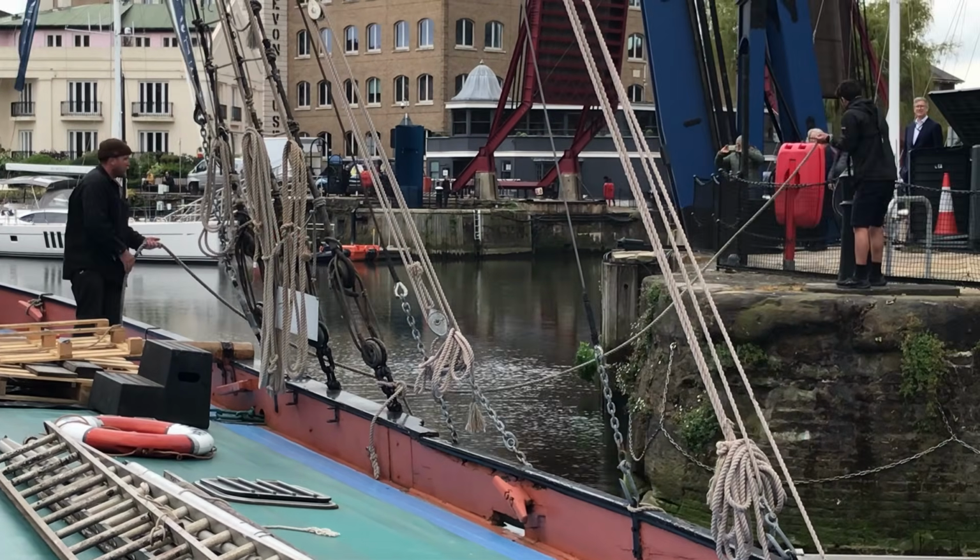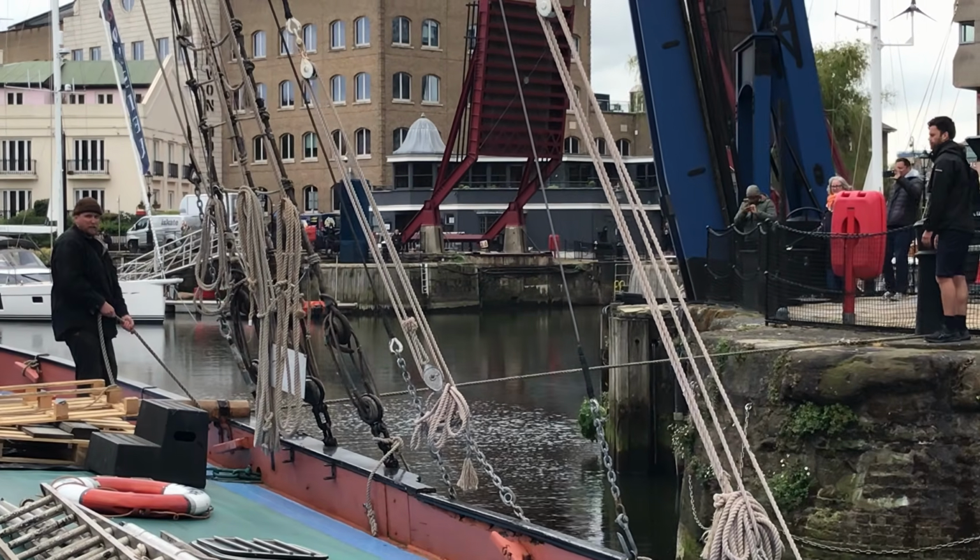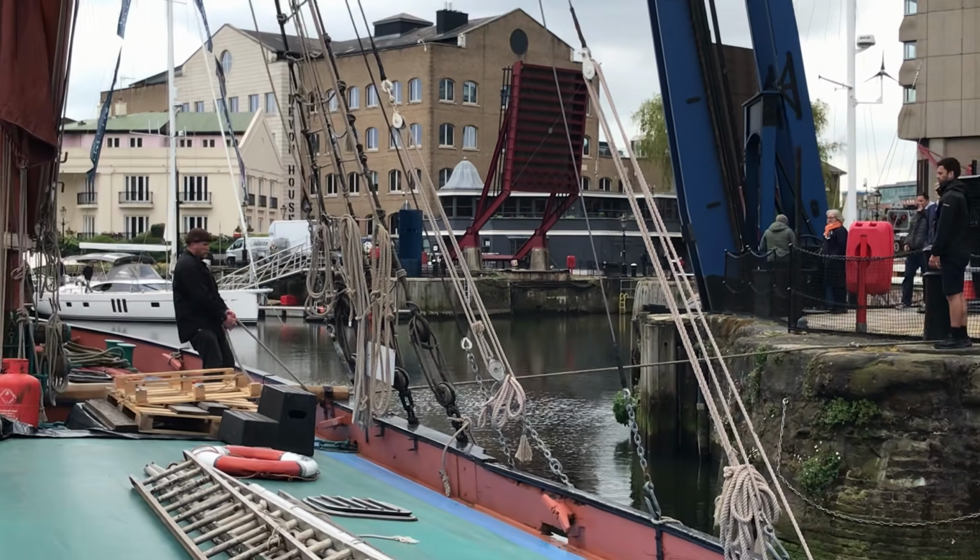Tom the mate chucks the St Catherine's crew a shoreline just to help the barge make the tight turn through the bridge and then into the lock.